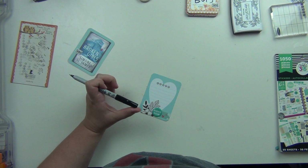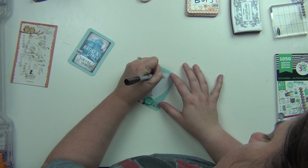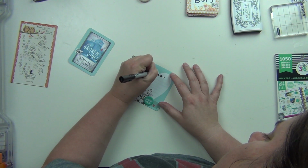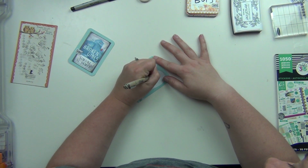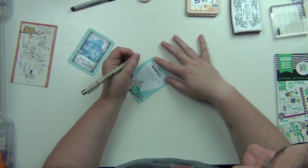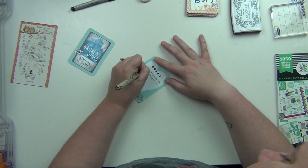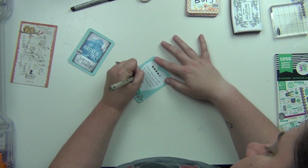And I think I gave it 4 stars, I believe. It wasn't something that I was completely obsessed with, but it was really, really good. I really did enjoy it. And then for this one, I used some washi tape with some clouds on it and hearts and a floral piece that I just fussy cut around, and then a little puffy sticker that says right now.